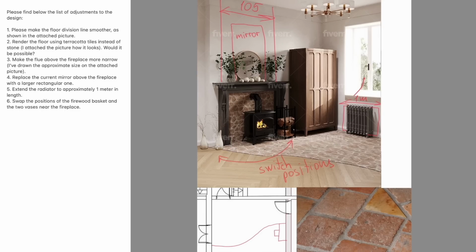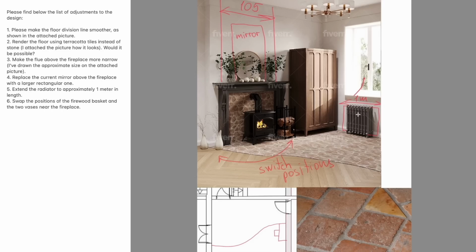We asked Julia to do a few adjustments: make the floor division line a bit smoother, like on the drawing here below. Also to use terracotta tiles in the rendering, because right now I guess it's some kind of stones. To make the radiator wider, to make the chimney flue more narrow, and also replace the mirror with a bigger one. The revised designs look really great. Great attention to detail from Julia.